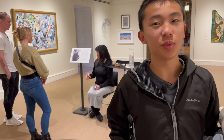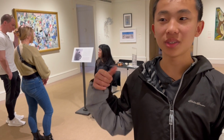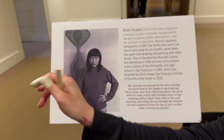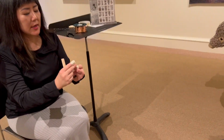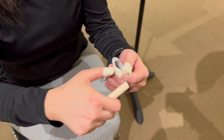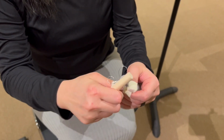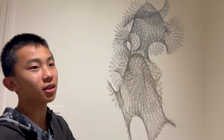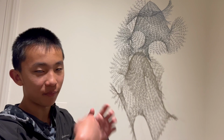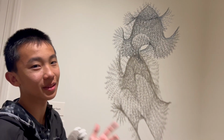We happen to be at this museum during the Women's Living History event, so there will be people in chairs like this portraying artists that are on the plaques. She made all of her work using like little dowel rods, and then she would just basically loop them together like that, and then she would form sculptures. So the lady said that at night, since she was a Buddhist, her way of meditation was just to keep coiling these wires around until it made pieces of artwork.